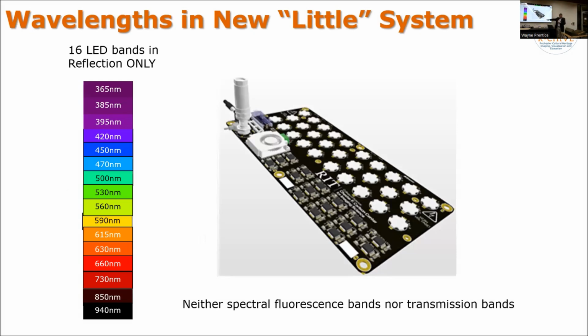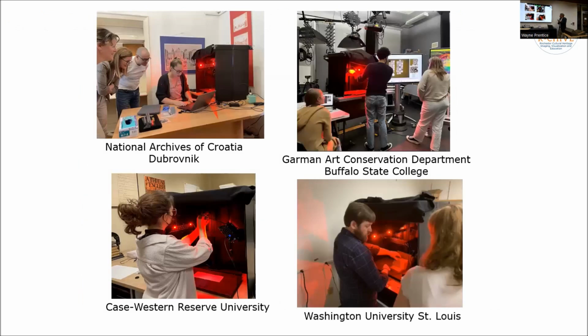There's no fluorescence, there's no transmission. There's only reflection, and there are 16 bands of that, which is more than we had on the Archimedes, but gives us some useful results. These have been used in a variety of locations. There you see Izzy in Dubrovnik, where she's going to be 2 weeks from now for 9 months, using this system at the National Archives of Croatia.